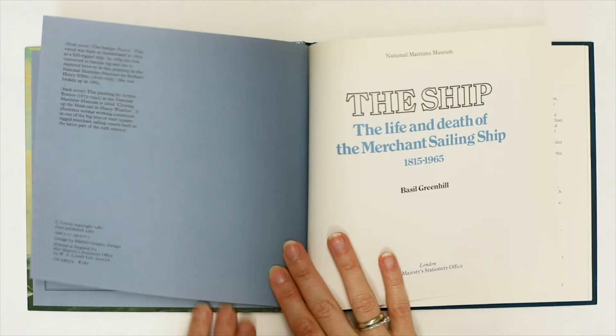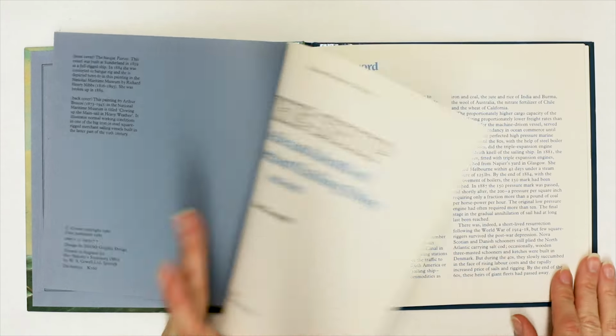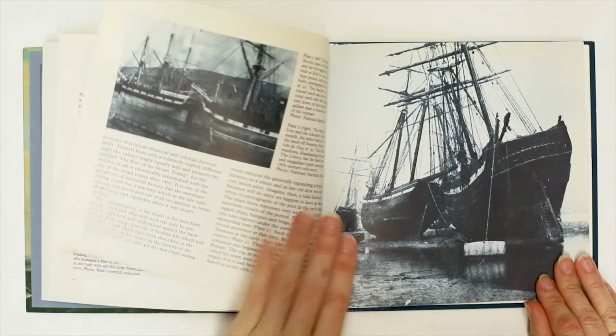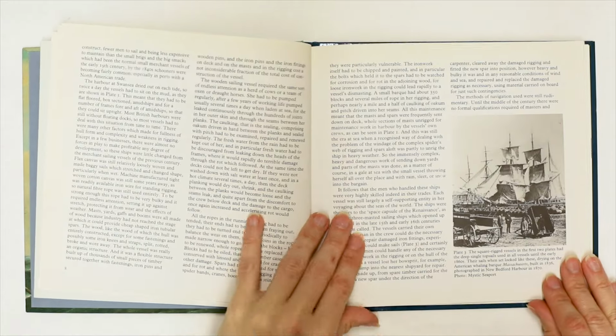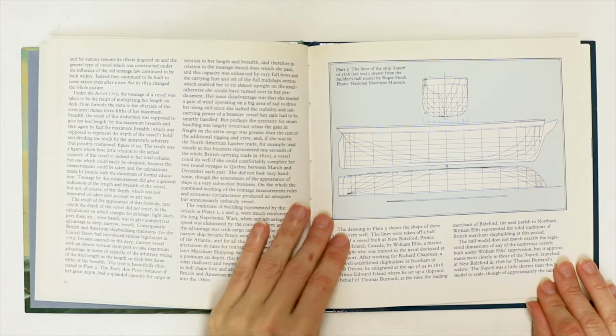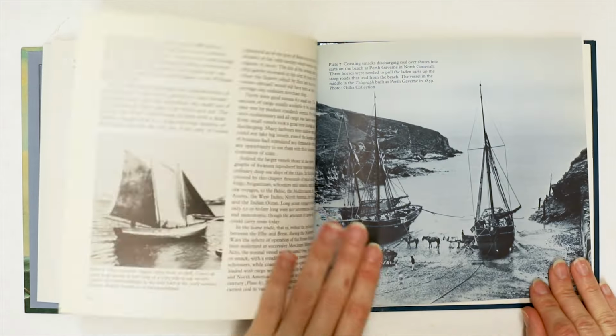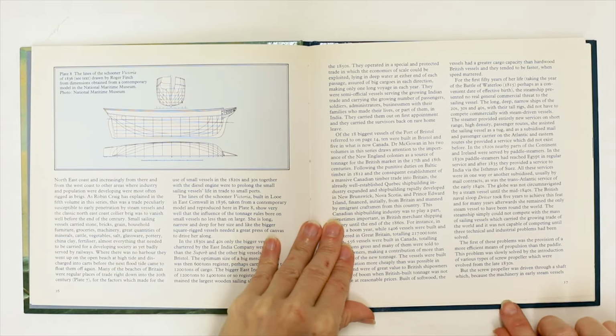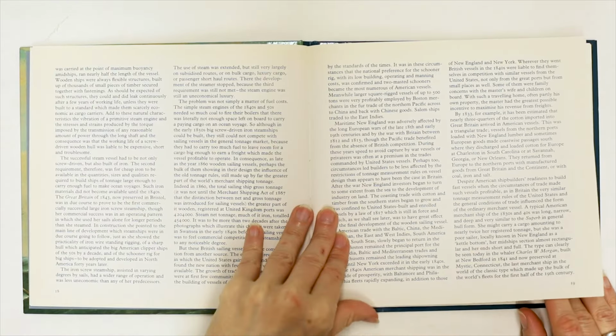Today I will show you a book about the ship, The Life and Death of the Merchant Sailing Ship, published by the National Maritime Museum. Contrary to the widely held belief, the sailing vessel was under no serious threat from the steamship until the successful development of the marine compound engine in the mid-1860s.